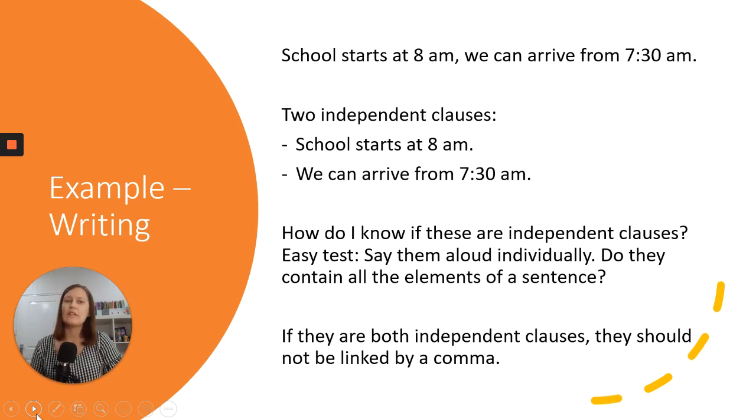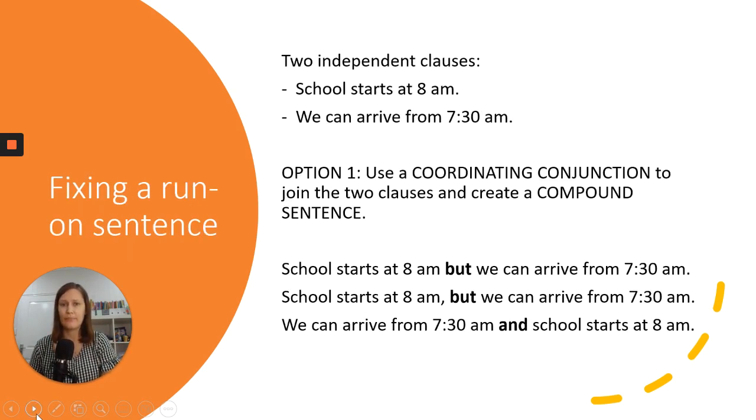How do you know if they're independent clauses? Well, an easy test is just to read that clause aloud individually and see whether you feel like it is a complete sentence. It's something that you could say to somebody else and they would get the whole idea in that one simple sentence. If they are both independent clauses, then they should not be linked by a comma.